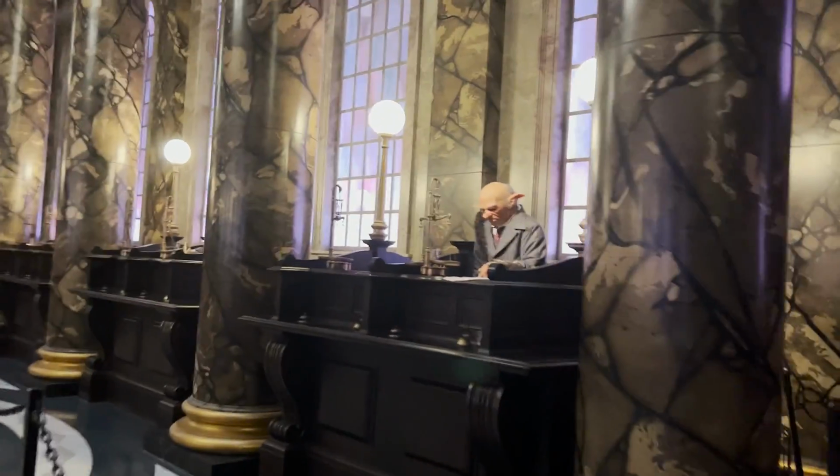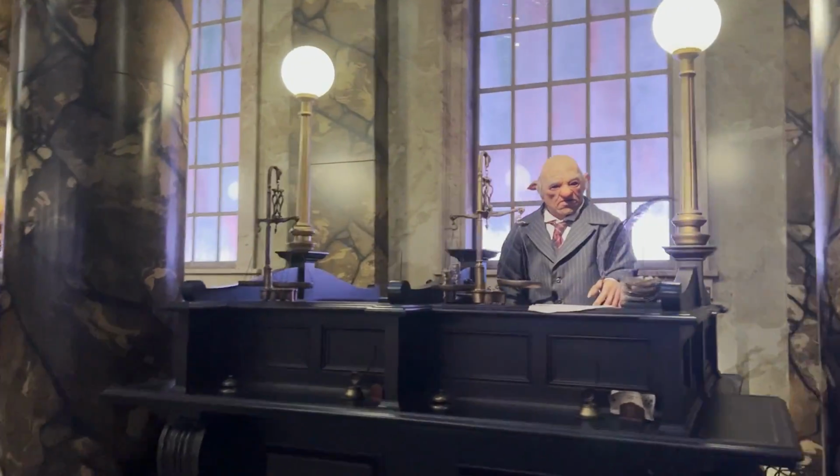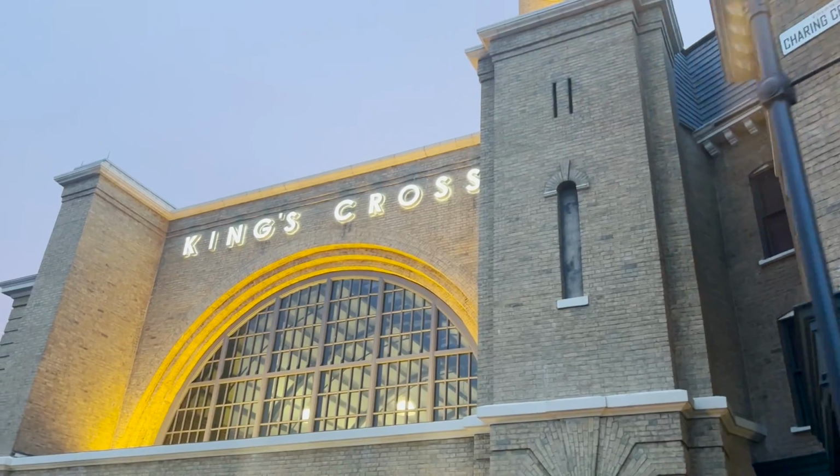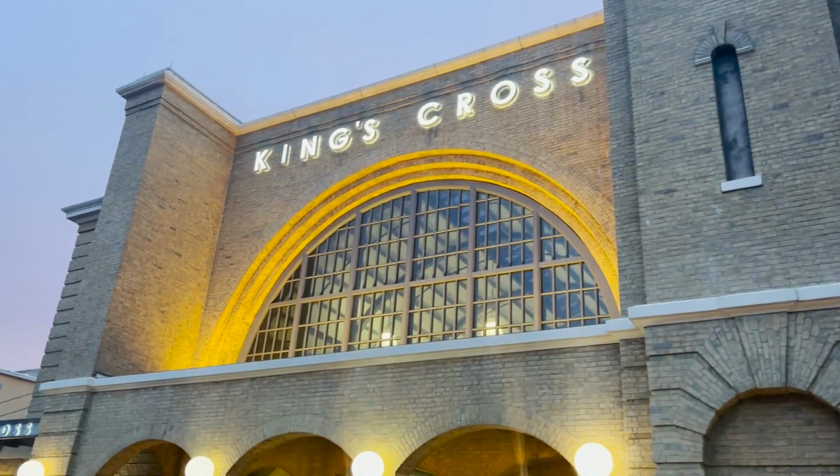And then moving over to some of the cool photo ops. If you want to walk through Platform 9 3/4, make sure you take the Hogwarts Express from Universal Studios Florida over to Islands of Adventure. Of course, don't forget that you do need the park-to-park ticket, but that photo op is very, very cool, and the kids will really enjoy it.